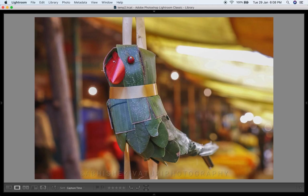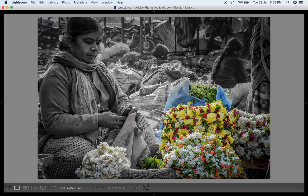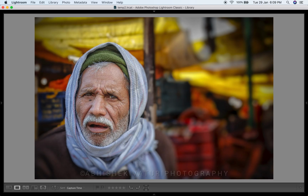Looks good. Okay, nice. Even this lady looks good, but we have used selective coloring here. So there's no good or bad, but it's an in thing now. Probably people like to take pictures like this. Oh, I like the expression of this guy very much. But all the pictures are a little over sharpened.